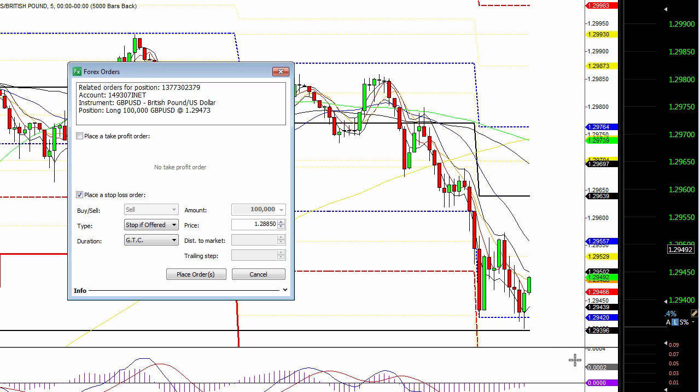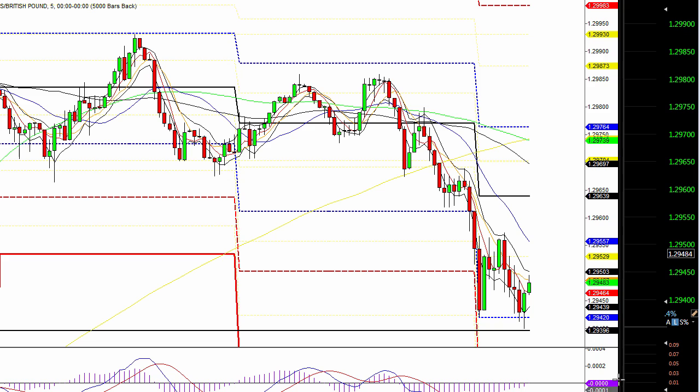So stop's going to be down at 129.36. Yes, 129.36. Okay, so stop's down there at 129.36. Like I've said, if that stops me out, if it comes down and then comes back up in the bands again, then I'll take it again.